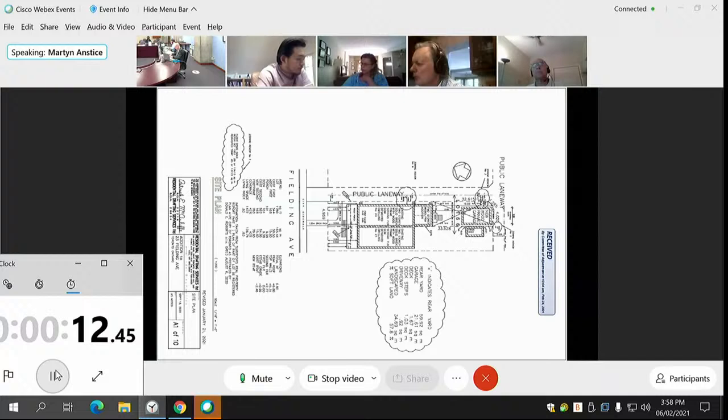The combined property, the large extension, plus a new deck and plus a new garage, will overwhelm the rear lot. These extensions will effectively eliminate the garden. I would like to point out to the committee that the plan we are looking at is different and incorrect.